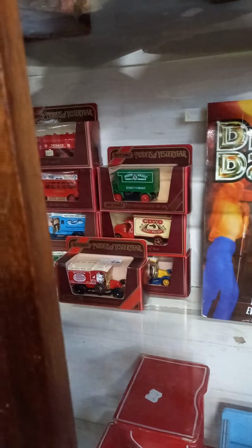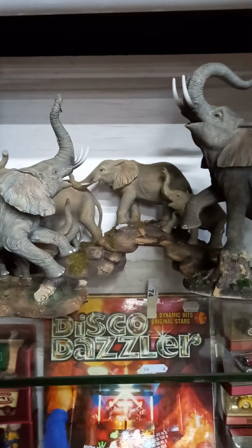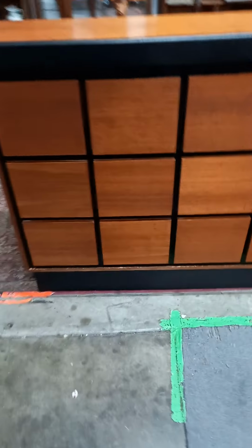Some matchboxes, some heffalumps, more matchboxes. Nice little prints and engravings. This is pretty cool, the McRobb mid-century bar unit. Pretty cool, little bottom strip of chipboard probably needs to be fixed, but it's kind of cool. You can use it as a wobble board too if you want.